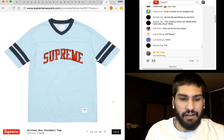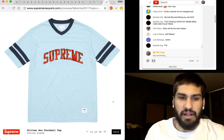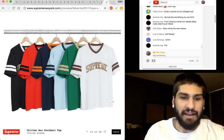Then we have the Glitter Arc football top. I'm not really a big fan of football shirts, especially with the V-neck. It's just not my style. Let's see what colorways. They have the brown, the white, the green, the blue, the navy, the red, and black.